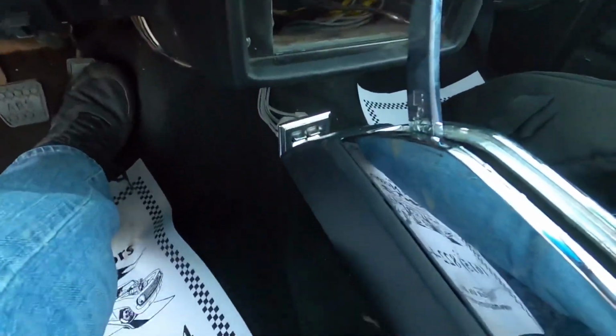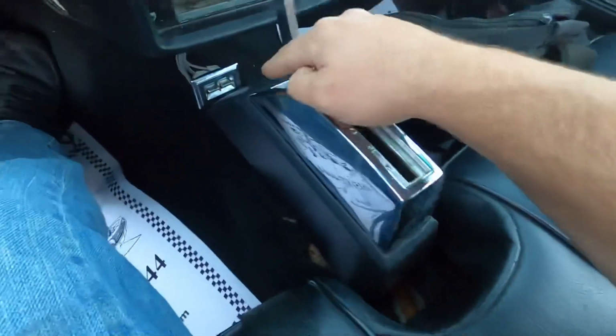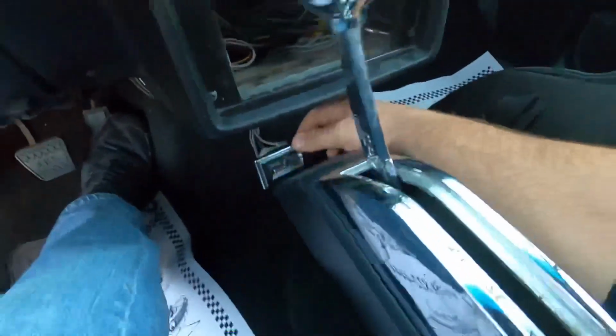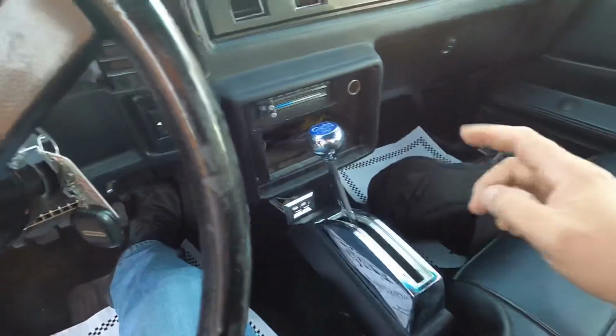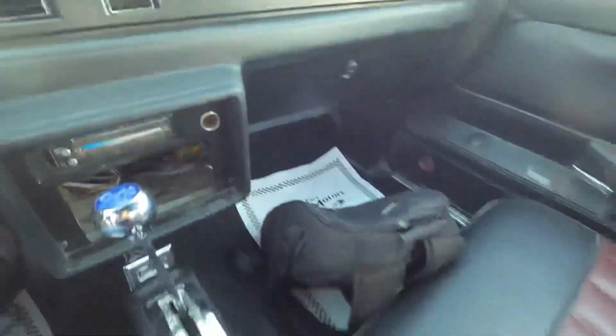We've got a carpet that somebody's added. They didn't get it exactly right up under the shifter. That needs to be bolted down there. And for some reason, power windows are sitting on the floor there, but they do work. It's almost not a bad idea. Just go ahead and mount them there. This is a B&M shifter. They took the radio out, so I'm assuming they wanted to keep it.